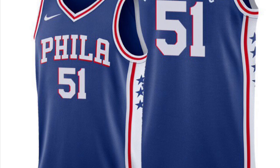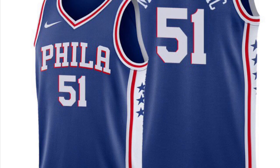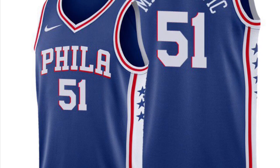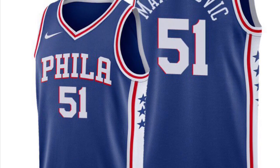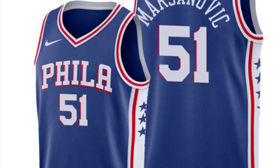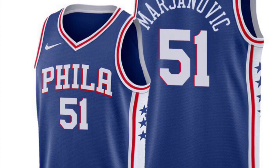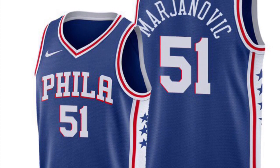Next up is the Philadelphia 76ers, and the colors on this jersey are nice, and I like the little 3D effect. I think it adds some spice to it, and I like the side paneling with the stripes, but it's just a little bit plain. I mean, it just says Phila, and it's kind of boring. I'm not a fan of the actual lettering on it.